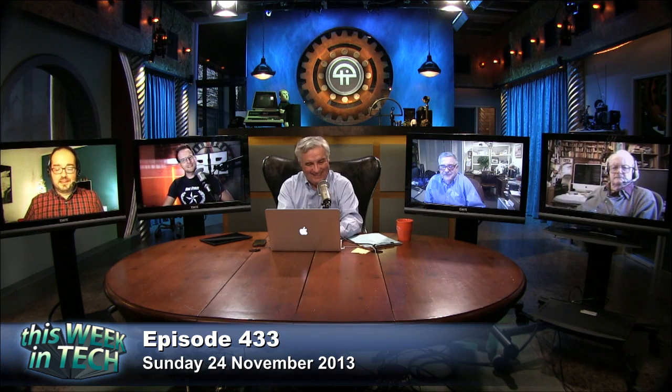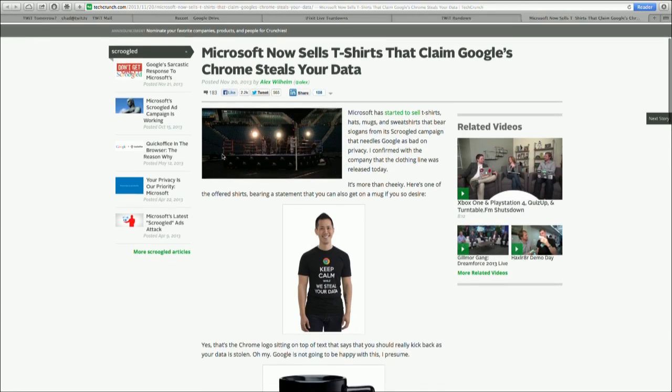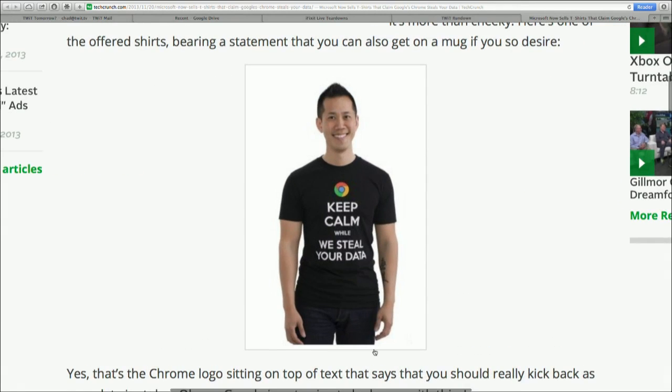Did you see the Scroogled shirts, by the way, at the Microsoft store? Oh boy. What the hell? Those are some bold claims, so unexpected from Microsoft. I mean, Microsoft is usually somewhat tasteful. Not this. Not hip. This is like listening to Fox News talk about Obama. Like, is he really American?